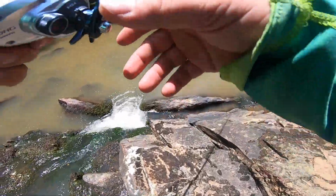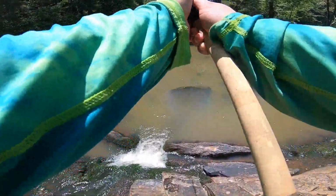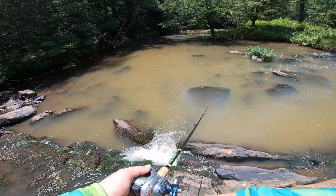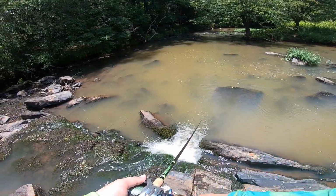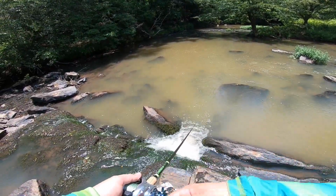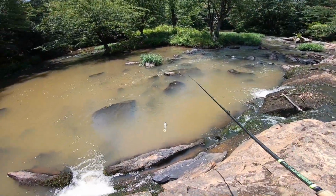All right, I changed my mind. Instead of a crankbait, I'm gonna try a little baby swim bait. I figure, what the heck? Water's a little muddy, but they were chasing bluegill a second ago, so I have a feeling it'll still work.